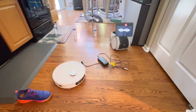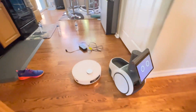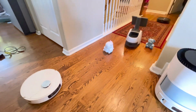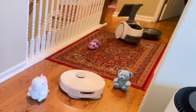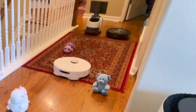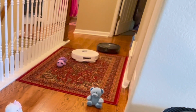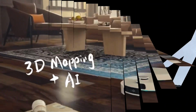Now, let's see which robot vacuum can get to your target point first. Is it going to be Astro or is it going to be the Ultra? Well, it looks like Astro stole the lead. He had a shortcut. Well, he's a pretty clever little robot. But what am I saying? This shouldn't be a race. This should be which robot can clean the best. Well, Astro can't clean, so I don't know why I have this head-to-head challenge. But anyways, you can see the navigation abilities.